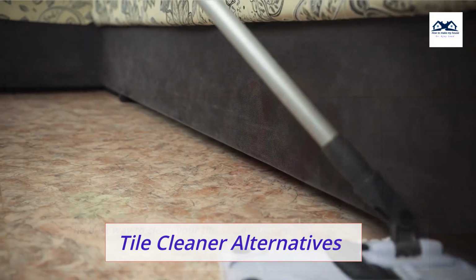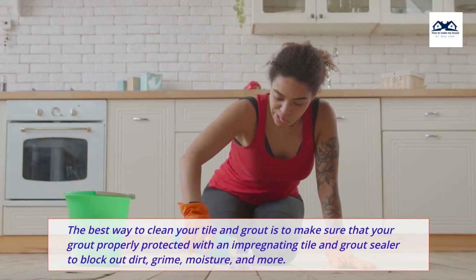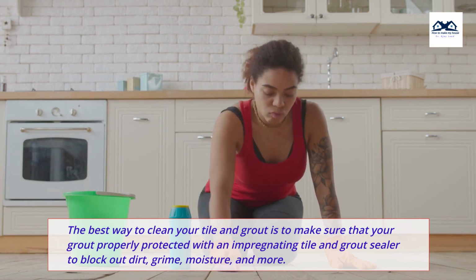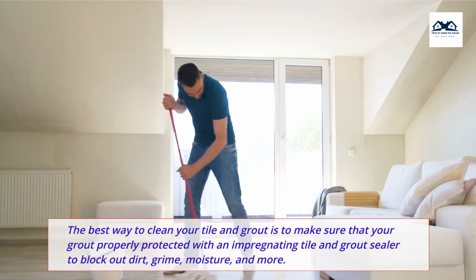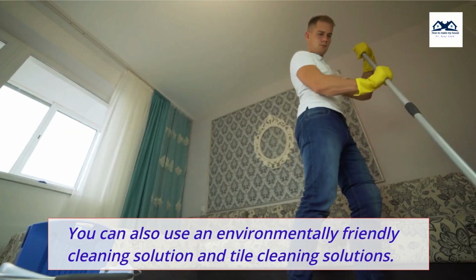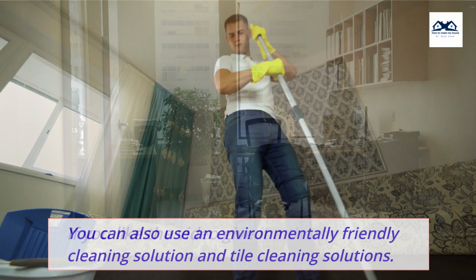Tile cleaner alternatives. The best way to clean your tile and grout is to make sure that your grout is properly protected with an impregnating tile and grout sealer to block out dirt, grime, moisture, and more. You can also use an environmentally friendly cleaning solution and tile cleaning solutions.